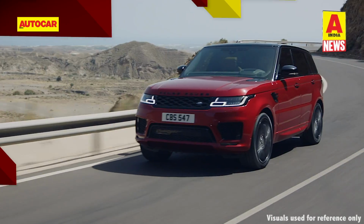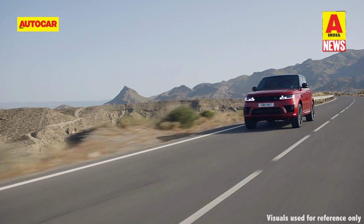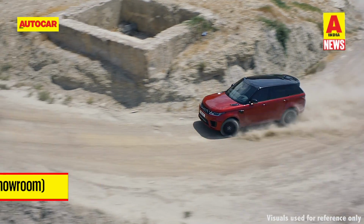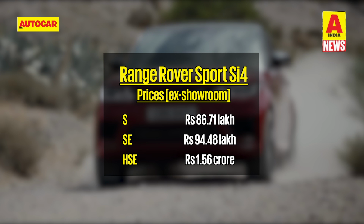And sticking with luxury cars, Range Rover is taking advantage of the tax benefits on engines less than 2000 cc's in displacement and has launched a 2-litre version of its Range Rover Sport model that's allowed it to have a much more attractive starting price. The 2-litre Ingenium engine makes 300 horsepower and 400 Newton meters, the same outputs as the Jaguar F-Type P300, and have allowed them to price the Range Rover Sport starting from 86.71 lakh rupees. Now that's a significant drop from the previous starting point of 1.03 crore rupees for the V6 diesel, but remember, this is the base S model. The top spec HSE with this 2-litre engine will still set you back 1.56 crore rupees ex-showroom.